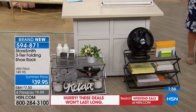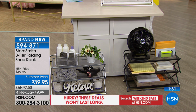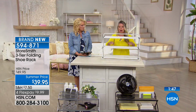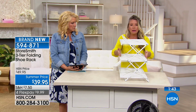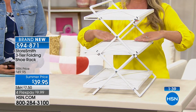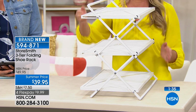On that note, give us the dimensions so we know if it's going to fit in the space. Absolutely. And I love that footprint. So we're looking at just over 2.5 feet long here, okay? So there you go. And it's not too high. It's about 1.5 feet. So great. But notice that you have enough space in between here for your higher shoes, your taller heels, or like I said, if you want to stack those flip-flops, okay?